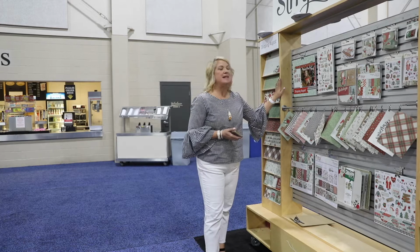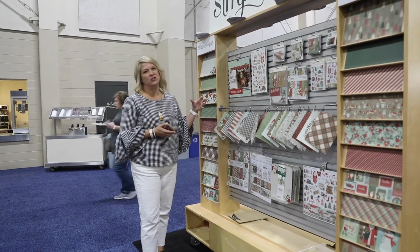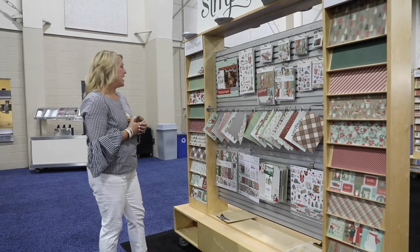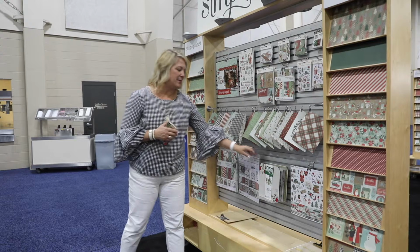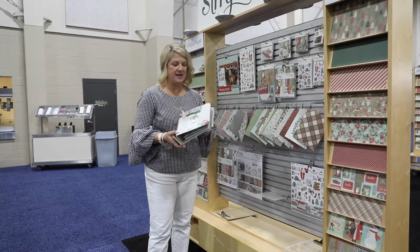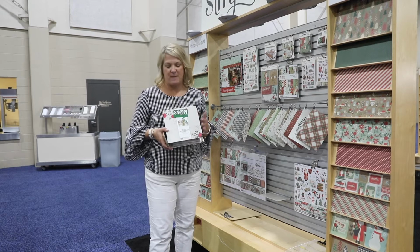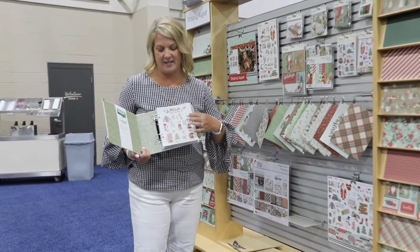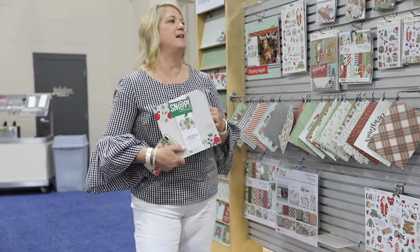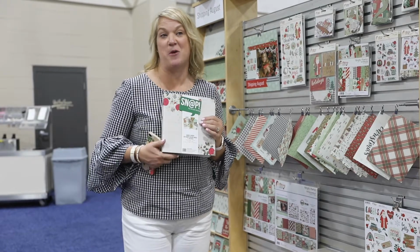So this one is Merry and Bright, and it is a really fun, kind of traditional color Christmas collection. Lots of great patterns, florals, plaids. One of the things that we're most excited about with that collection is the holiday binder. So those of you that are doing your December daily type albums, it's a gorgeous holiday binder, and it comes with lots of goodies inside. So your pages and your pocket pages. And then of course, all the fun goodies and embellishments that go with it. And that's Merry and Bright.